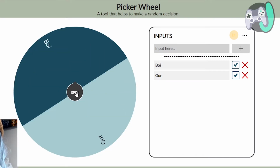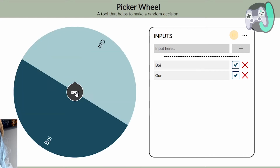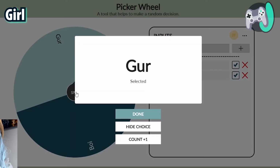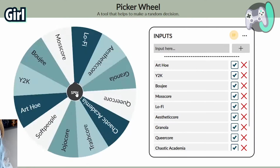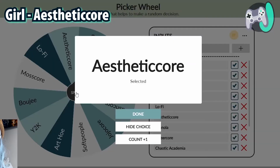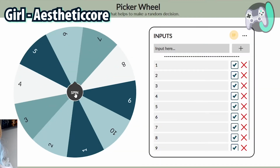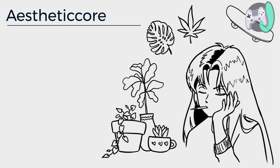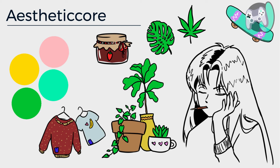So we're halfway there, we're spinning the wheel again, and it looks like it's going to be a girl! Yay! Okay, now the style. By a hair, it's Aesthetic Core, which I love. And she will be a middle skin tone. Aesthetic Core has a tight association with Tumblr. It involves skating, botany, 90s anime culture, fruit jams, history, thrifting, and palette mixing.